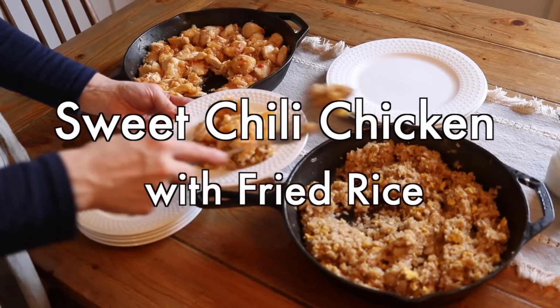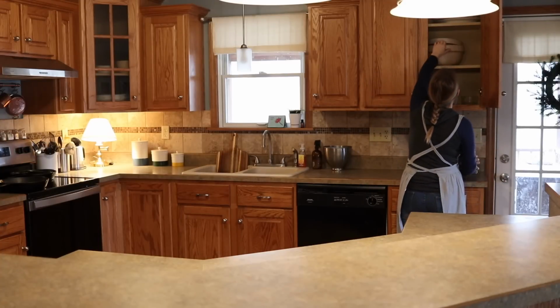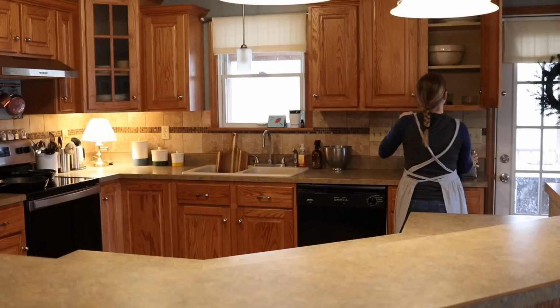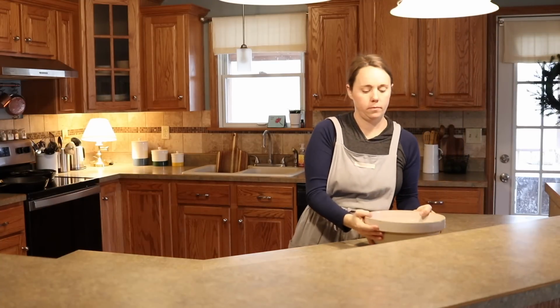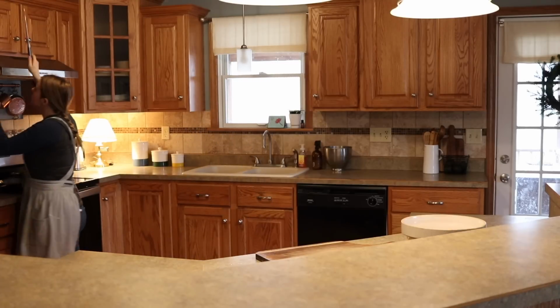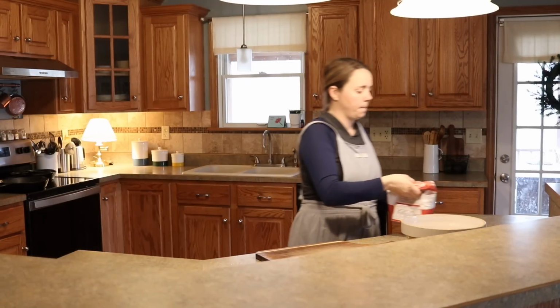All right, so while I make this next meal, which this meal was so good, definitely something that my family all loves. It was sweet chili chicken with some fried rice. Now, typically, if I was making fried rice, I would add in some carrots and maybe celery even, but I did not have any of that, so I just made do with what I had.